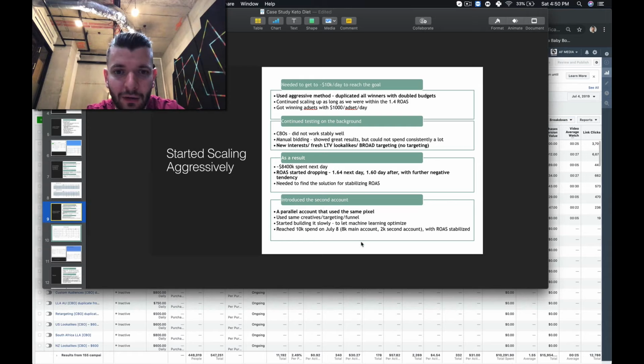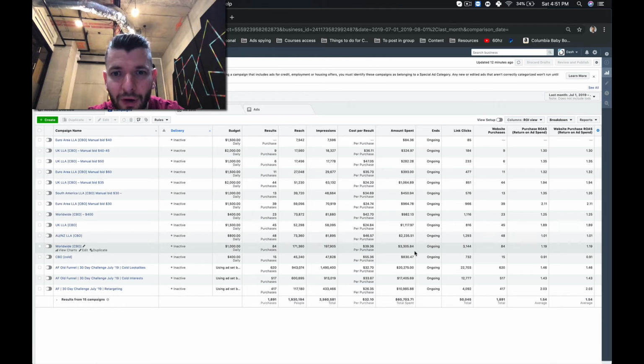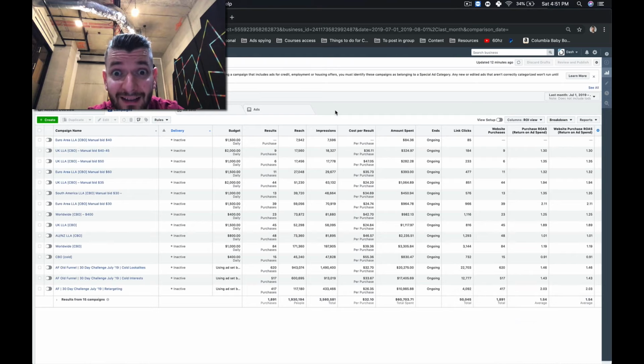So as a result, as you can see, $8,400 spent the next day. Return on ad spend started dropping, 164, then 16 a day after, with a further negative tendency. So we needed to find a solution for stabilizing ROAS. And as you can see, guys, here's something very interesting, right? We introduced a totally new account. We just shared a pixel, brand new, with zero data on it, right? So we just started utilizing that ad account.